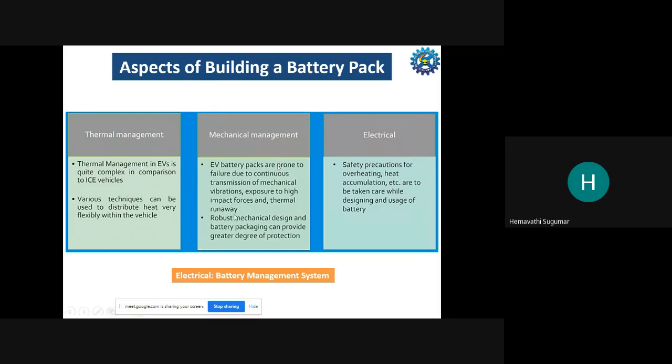And mechanical management is needed because sometimes accidents will suddenly happen. In an accident, first it will crush the vehicle, and once the vehicle crashes, it will affect the inside of the battery pack also. So when we are developing, we also have to consider the structure. EV battery packs are prone to failure due to continuous transmission and mechanical vibrations, and exposure to high impact forces and thermal runaway. So a robust mechanical design and battery packing can provide a great degree of protection.